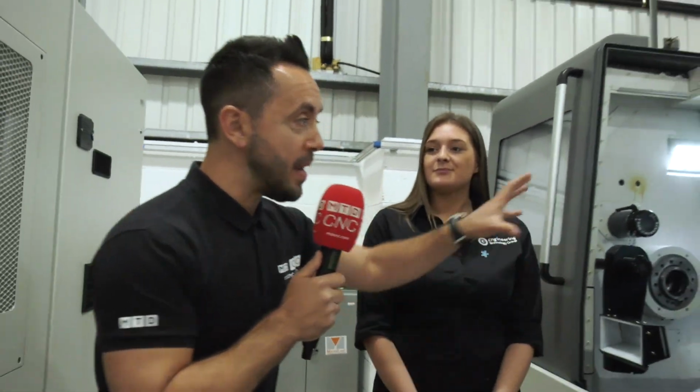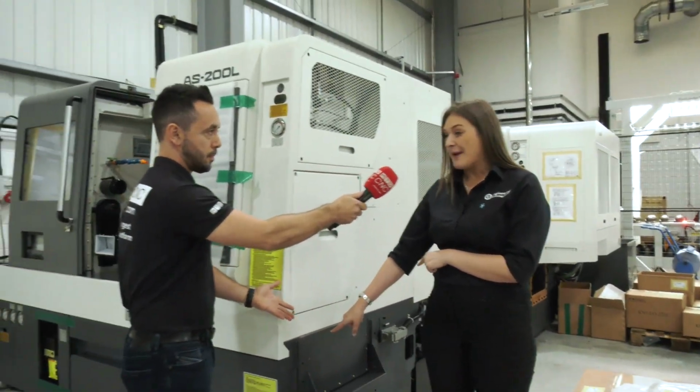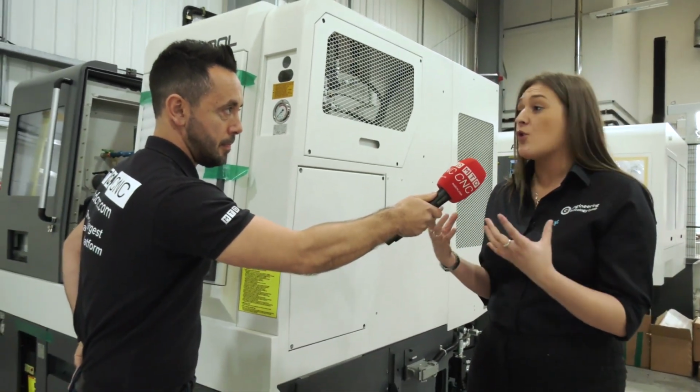This is a twin spindle turret with milling capability, and this is not the only AS model that we have here. We've also got this model here. Chloe, what's the difference? Okay, so as you can see, they're both AS long beds, meaning the bed, but we've actually got a sub spindle on this one and a tailstock on this one, so you can have your extras and manipulate your machine to what your company needs.